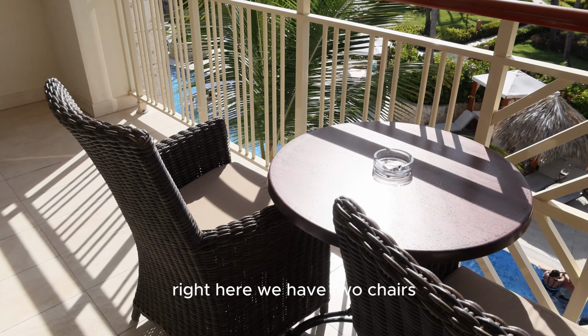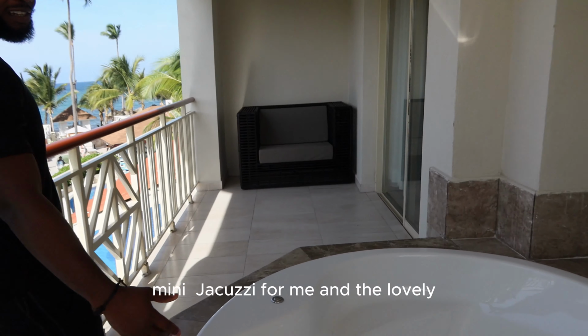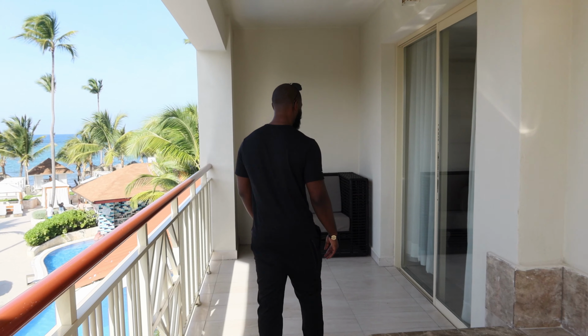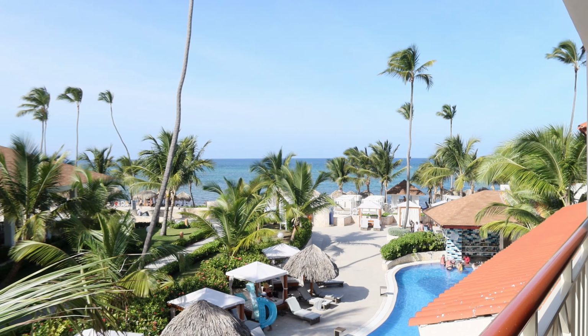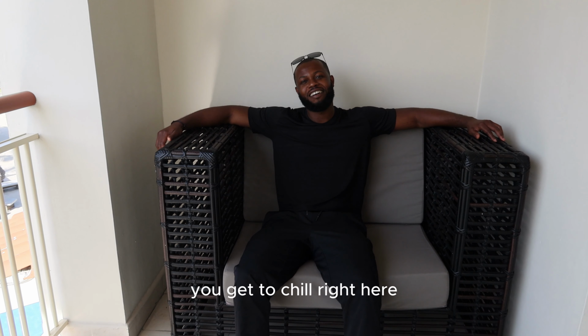Right here we have two chairs, two outside lounge chairs. A mini jacuzzi for me and the lovely. A little lounge chair, whatever you're feeling cozy. You get to chill right here.